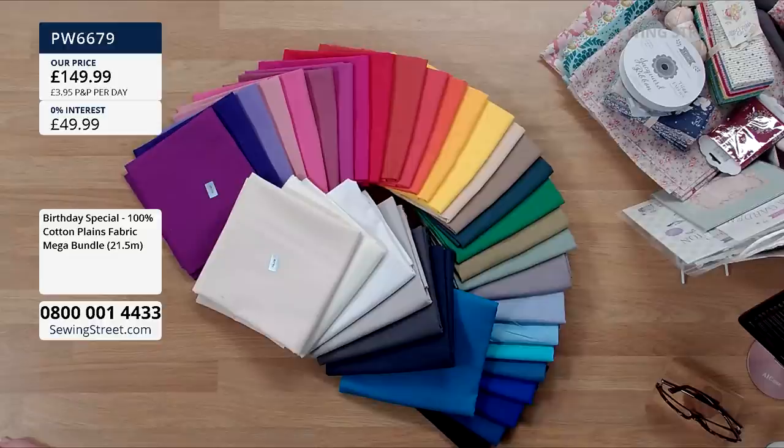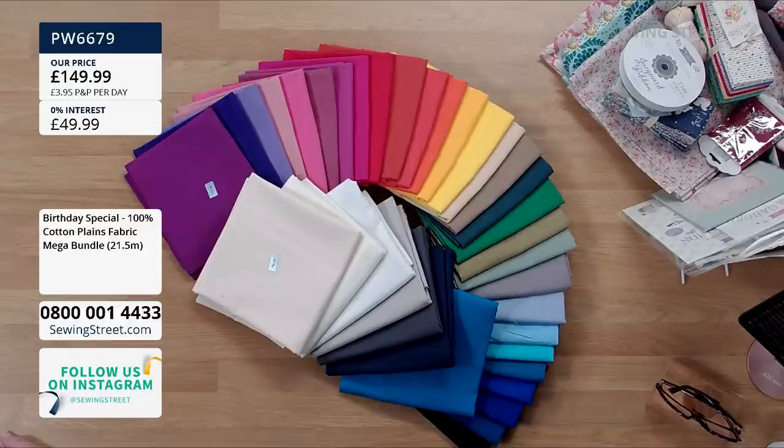Gorgeous, $149.99. You're getting 21 and a half metres of fabric. It's a birthday special.